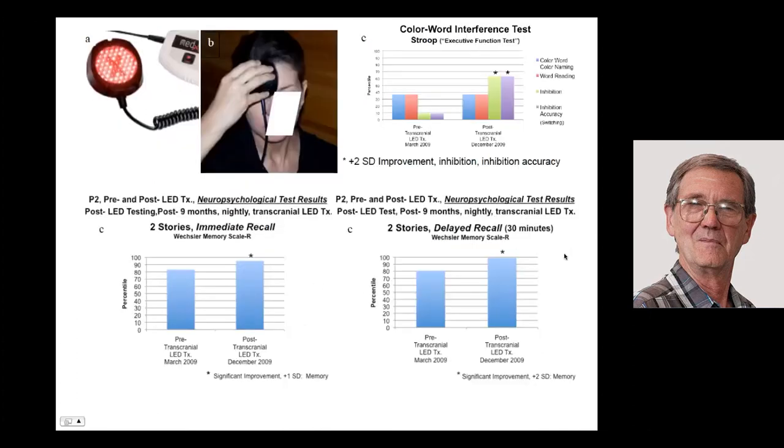This was the Stroop test on the second lady, who had statistical improvement in memory. In the Stroop test, you have a word whose font is different from its color. So you will see the word black printed in red font and you have to identify it. So it confuses a lot of people.